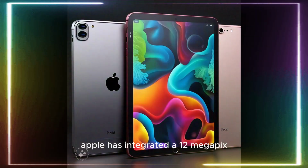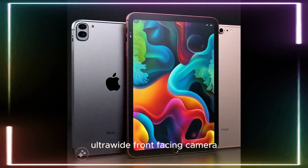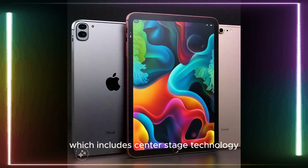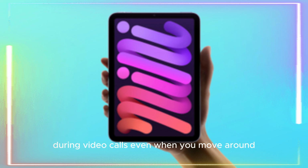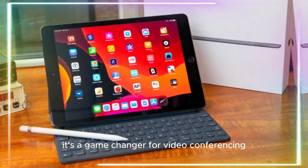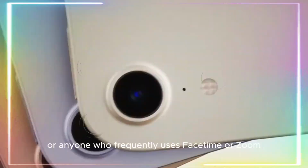Apple has integrated a 12-megapixel ultra-wide front-facing camera, which includes center stage technology. This feature keeps you perfectly framed during video calls, even when you move around. It's a game-changer for video conferencing, content creators, or anyone who frequently uses FaceTime or Zoom.